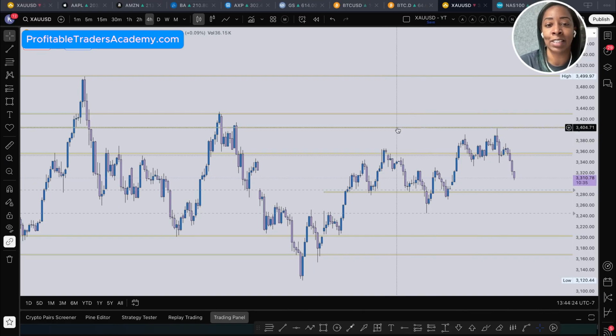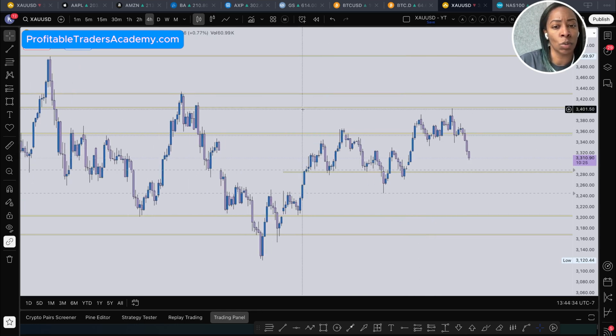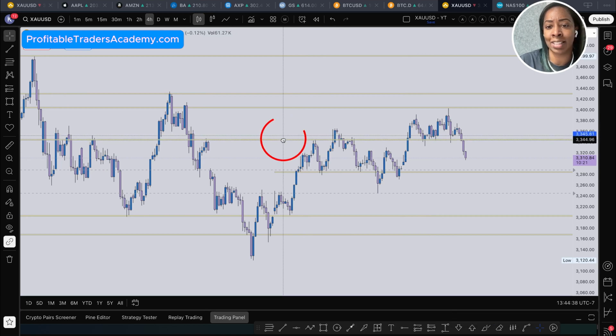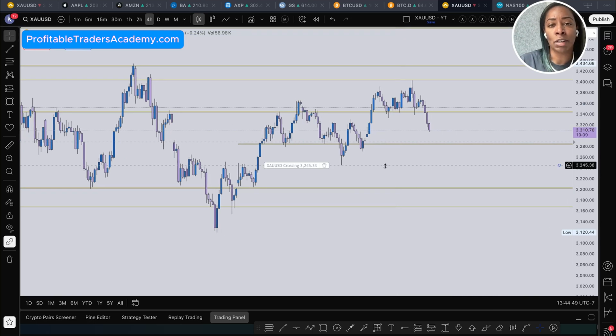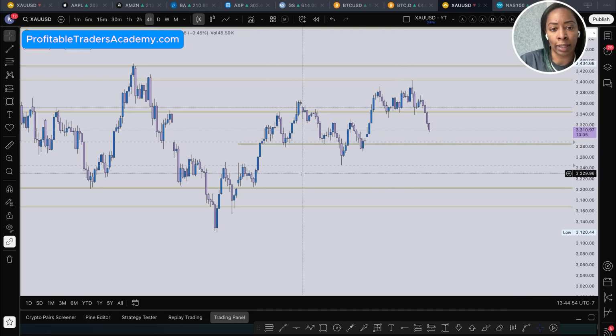So getting back to the analysis, I like this level right here. Price was respecting this level quite a bit. And let me see, I think I do want to make an adjustment. So this level right here, I do see a lot of price action within here. So we're going to move this to 33.44. We can see we have a nice support here, and basically price staying above this level. So I definitely want to mark that off and focus on most recent price action.